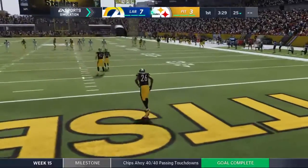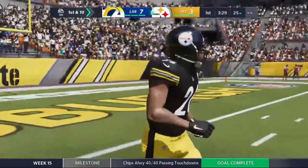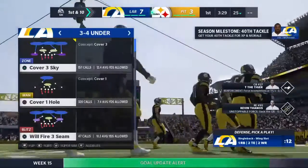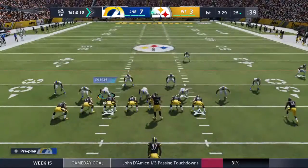Fields it in the middle of the end zone. And no effort to bring this one out. It's a touchback. At their own 25-yard line. So Pittsburgh retakes the field for their second offensive possession.